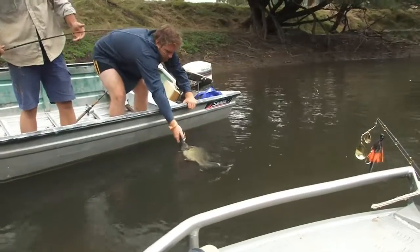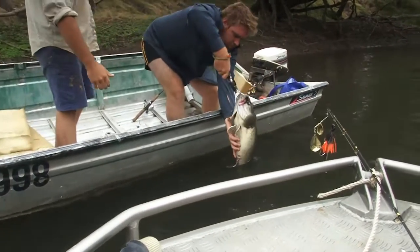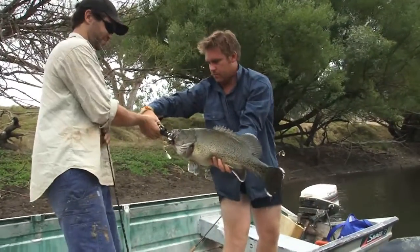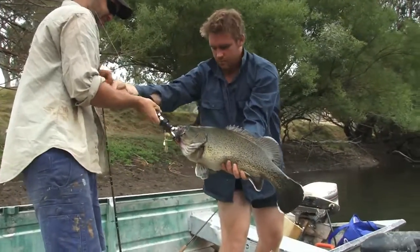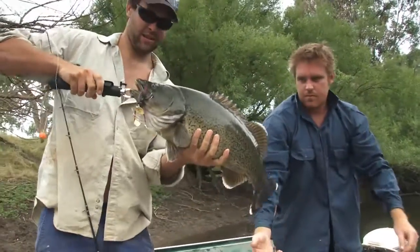Well, just like so many times before, when you least expect it, it just happens. And what a fish, a trout cod at last. But not only that, this has to be easily the largest trout cod ever captured on film. What a beauty.